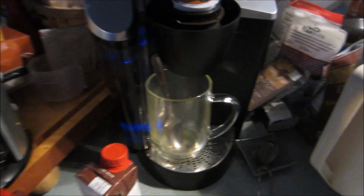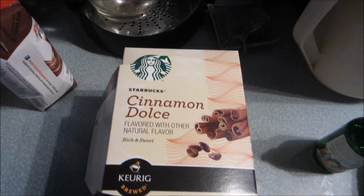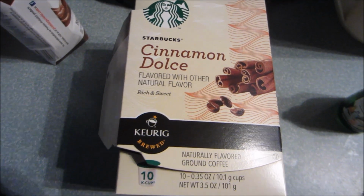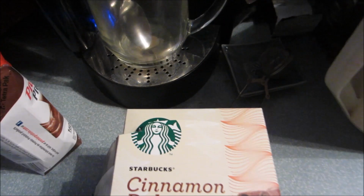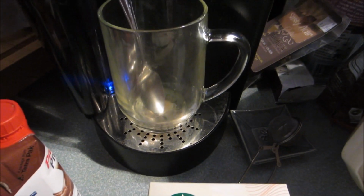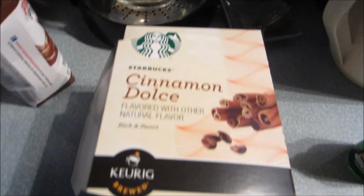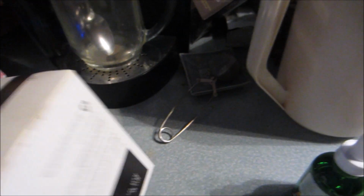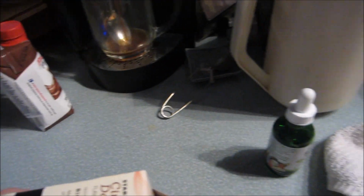Wow, we're watching the Packer-Seattle game, and Packers are playing really well and are really lucky. It's almost halftime, and Packers just got another interception. So I'm going to try the Starbucks Cinnamon Dolce. We'll see. See how it is. Rich and sweet. So I hope this doesn't have sugar in it. I was looking for nutritional information.